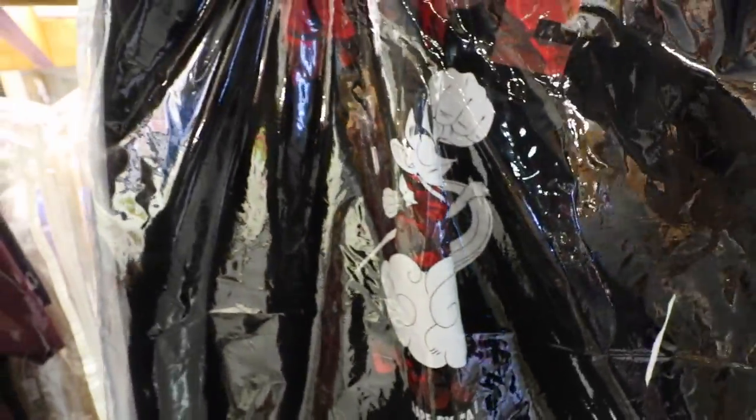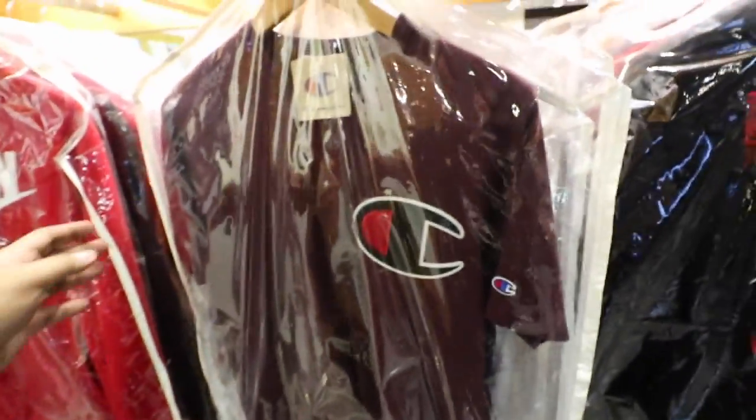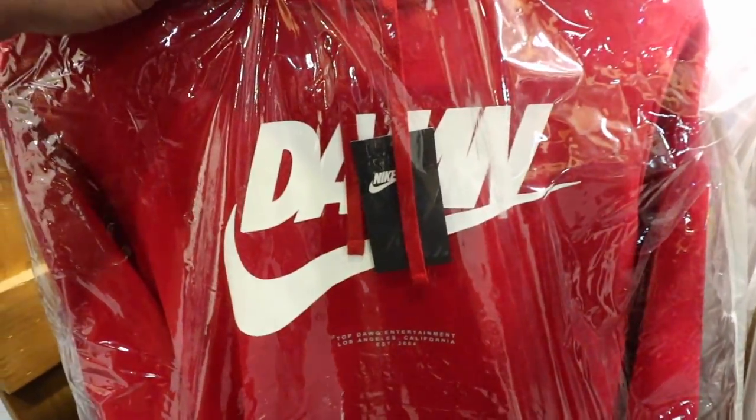Apart from the sneakers, they also have a bunch of really nice hoodies. This is one, I think from BAPE. Then there's Dragon Ball. Ang ganda, oh, Goku on a cloud. After that, we have Champion shirts, Champion sweatshirts. This is the one from Nike.